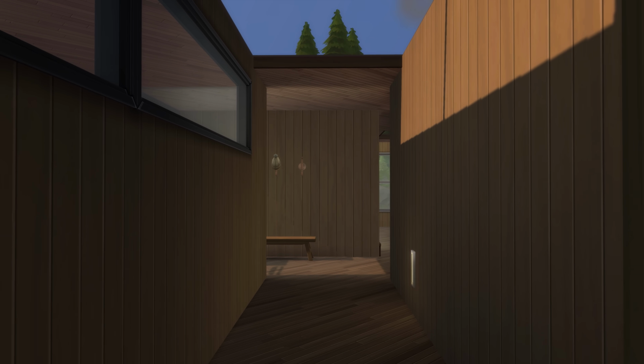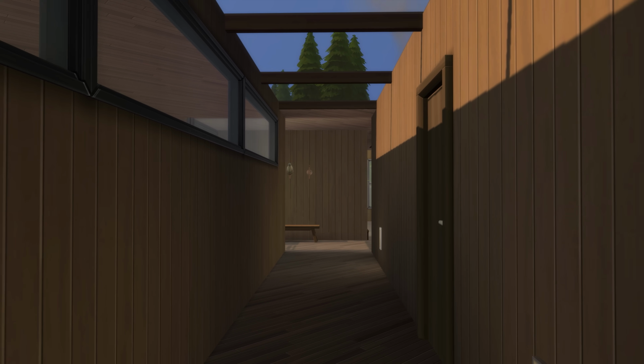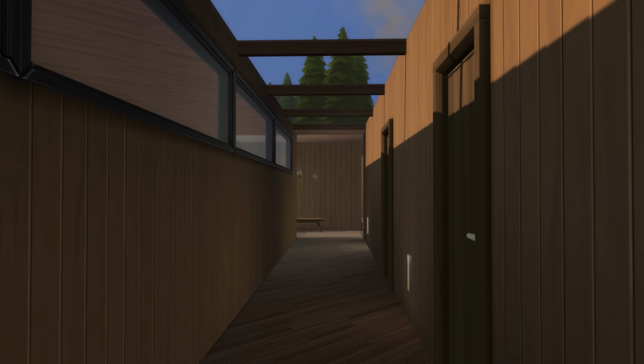My favorite bit about this build was the skylight corridor. There was just something about this corridor that had all of this natural light flooding through with all of this wood going down. I don't know what it was, but architecturally, from my eyes, I thought it was really, really pretty to look at. And there's something I would change about this house.